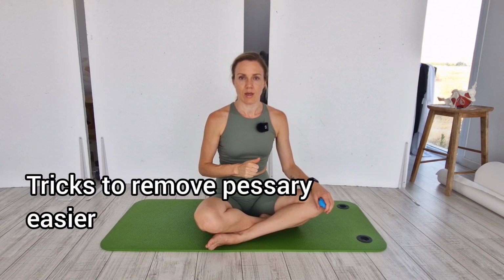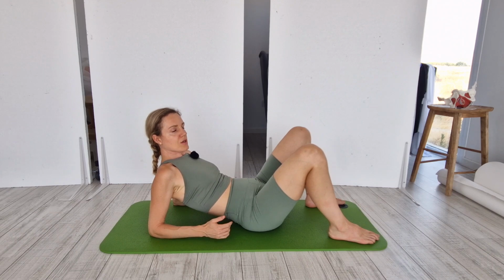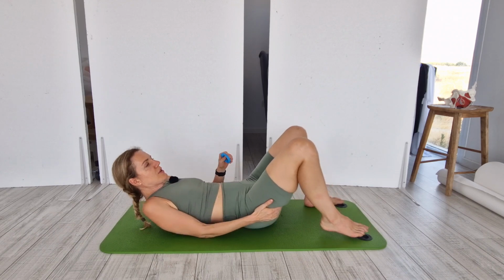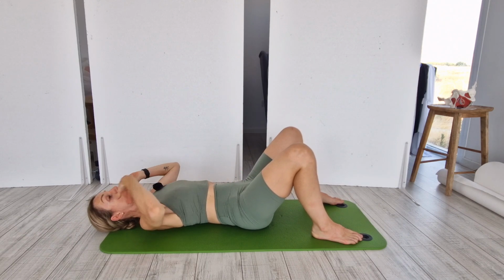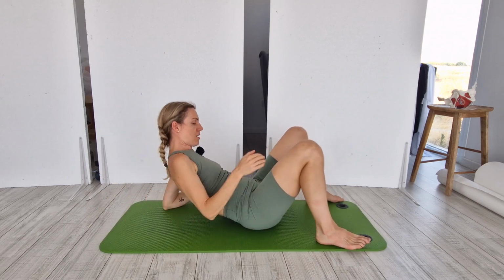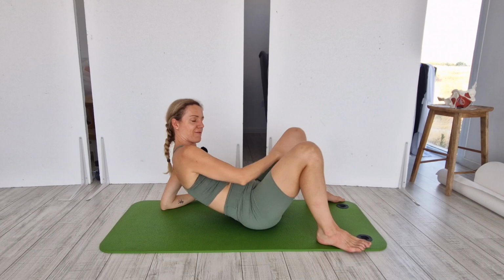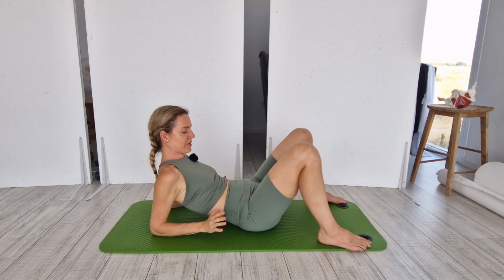If you're not at the state of panic yet and you want to try to remove the pessary yourself, there are a few tricks that you can do. Trick number 1: you need to lay down in a semi-reclined position so you can have a bit more control. If you lay down onto your back and you reach into your vagina, you will have a longer way to go, so your arm has to be outstretched a lot, rather than if you're upright, so you have a shorter way to go, and it can already make your life easier when removing a pessary.